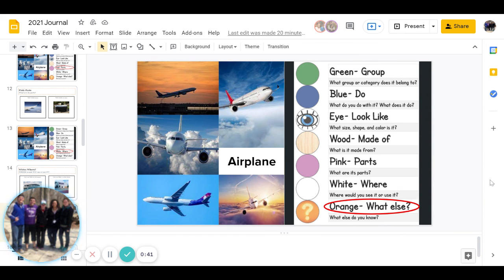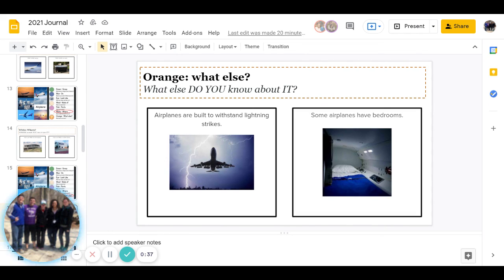Great job. And the last one is orange. What else do you know about airplanes? Do you know that airplanes are built to withstand lightning strikes? Or do you know that some airplanes have bedrooms? Or if you know something else about airplanes, you could put that in the orange. Go ahead and pause to answer.